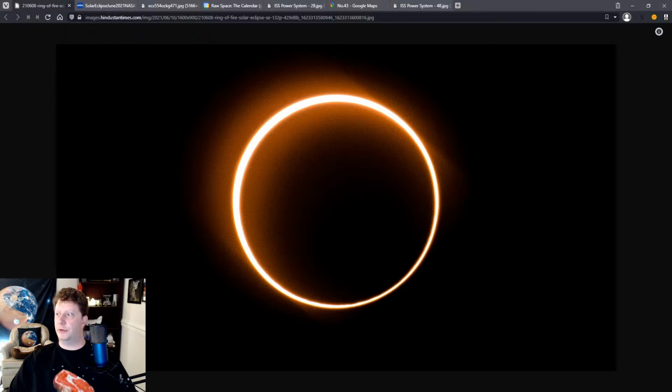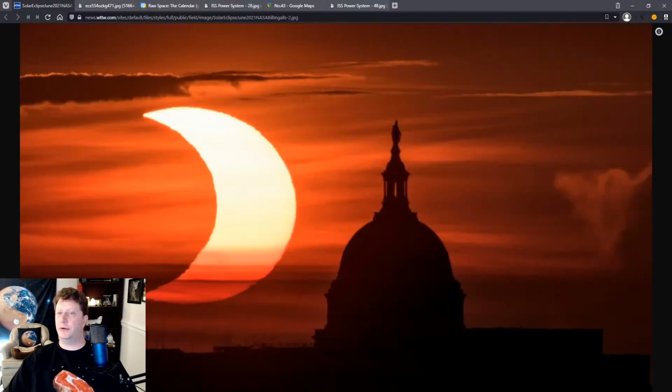But I did want to show you some photos here. This is just a generic web photo of an annular solar eclipse. I don't think this is actually of the one from a few days ago. But here we have a photo of the Capitol Dome in Washington, D.C., the U.S. Capitol building, taken by NASA's Bill Ingalls. So this is actually a NASA photo. The eclipse was only visible in its partial phase at sunrise for most of the eastern U.S. The annularity, the ring of fire, was only visible far to the north in Canada and across the Arctic and into Russia. So annularity was not visible in the U.S.